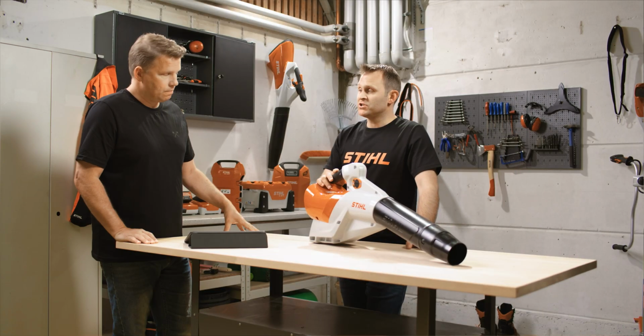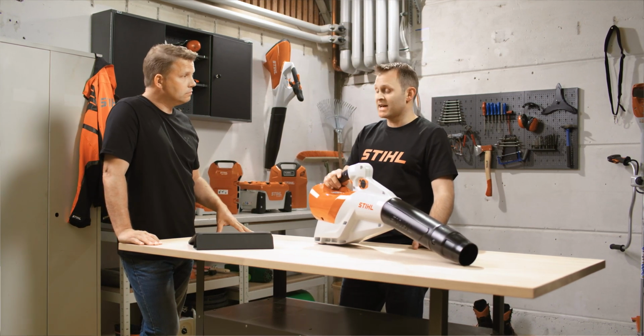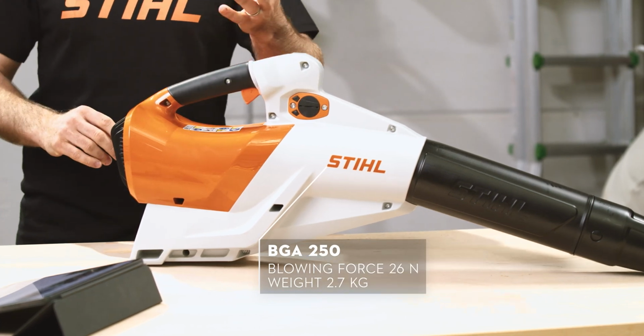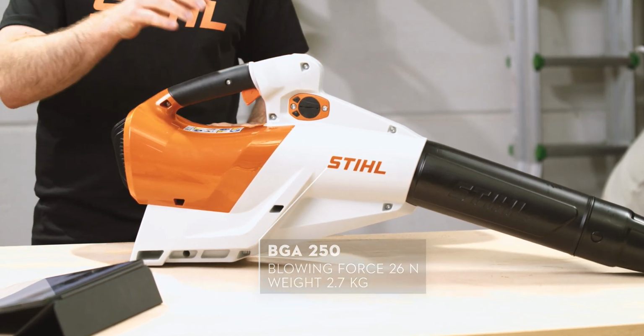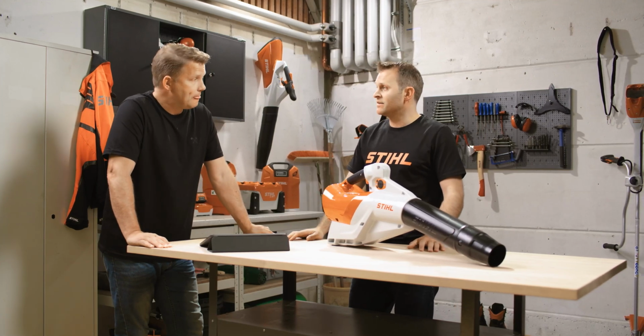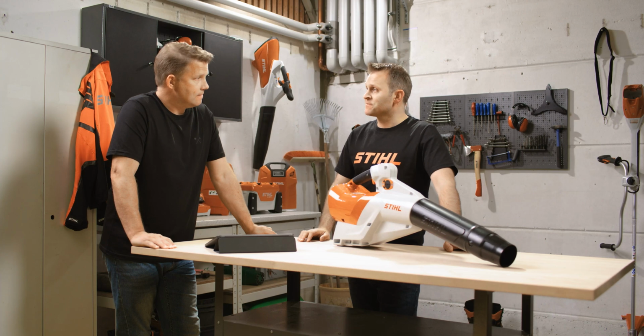So this is our BGA 250. This is our most powerful handheld blower to date. It's got a battery slot in there, so particularly for tree work or hedge work, it's very easy to pick up quickly. You can just get going, can't you? Exactly, just get going straight away and get the task done, but it is our most powerful blower, so it really does pack a punch.